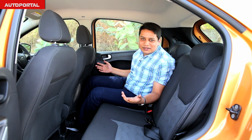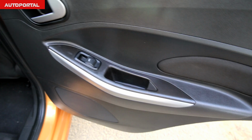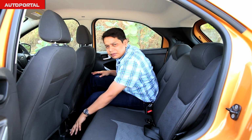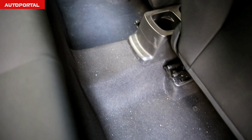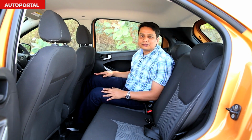Well, the first negative, of course, is the fact that the door bins have no place in them to keep those bottles, and that can be a little irritating when you are on that highway trip. And there's a big hump in the floor panel over here, so whoever is sitting in the middle will really have to fight with the other occupants for sheer knee room.